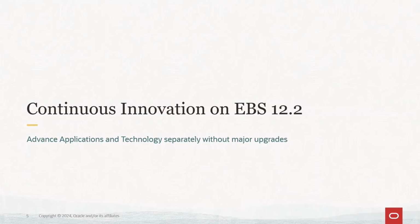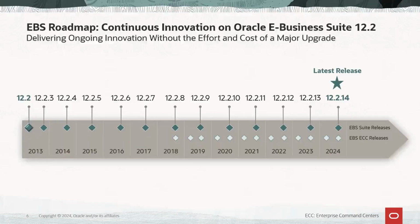Now, it's basically going to be predicated on the fact that with 12.2, you'll be able to take advantage of what we call continuous innovation, which is basically the ability to advance the eBusiness Suite applications and the eBusiness Suite technology separately from one another without ever again pursuing another major upgrade.